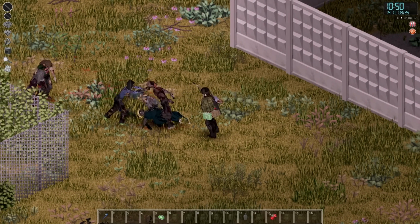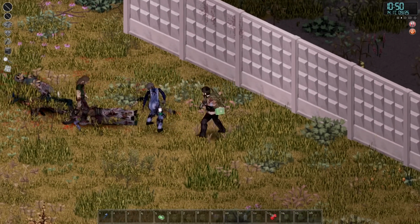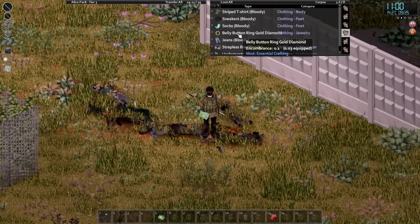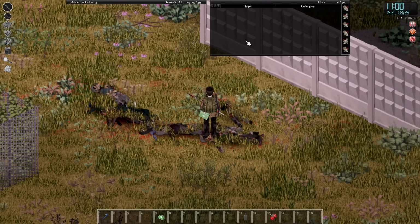This is amazing. I love this spear. That's just taking out a horde like it was nothing. You don't have any disinfectant on you, do you, anyone? That'd be too good to be true, but no, sadly not.